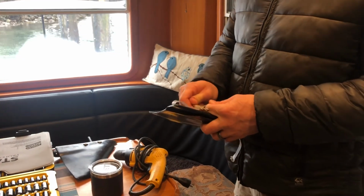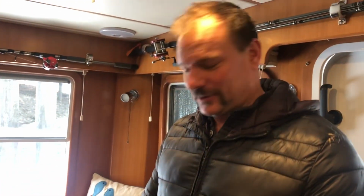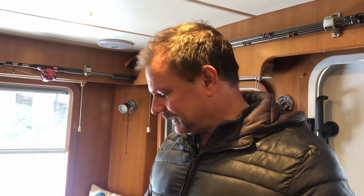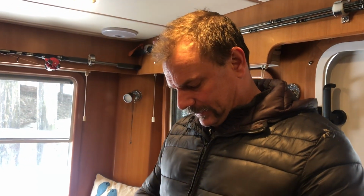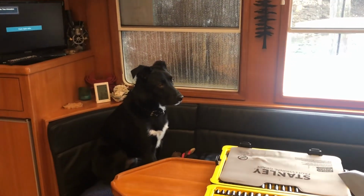It's a little scary having the drill. And it's a little cold out too. I wonder what the temperature is today here. Right now it's -3, but it's supposed to go to -11 tonight. Good thing we have all the heaters going in the boat here. Hey Ranger, you gonna help us?